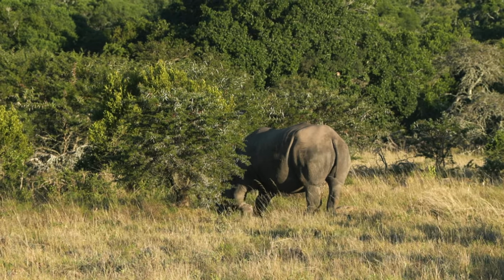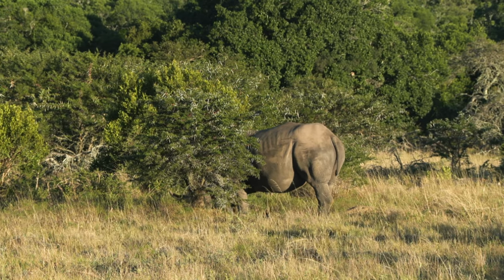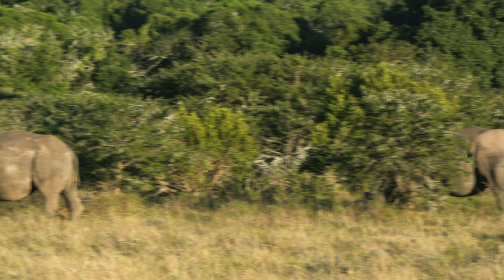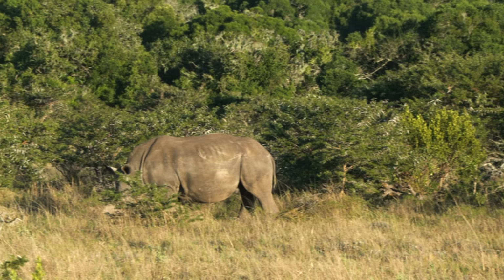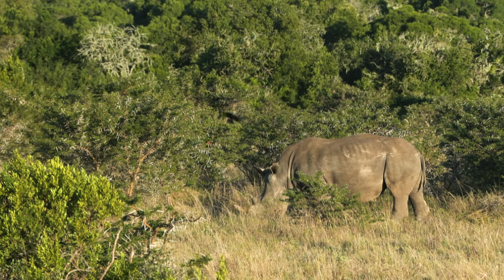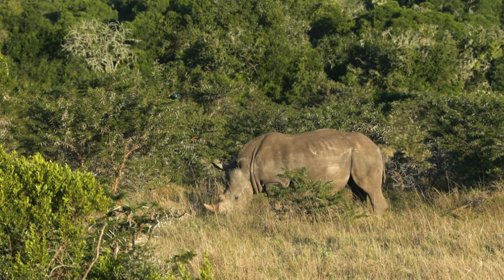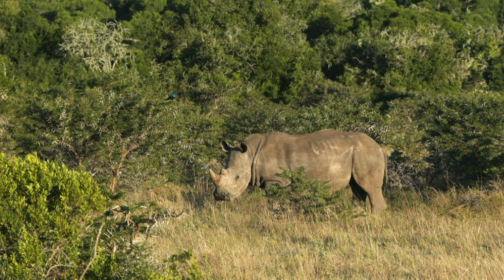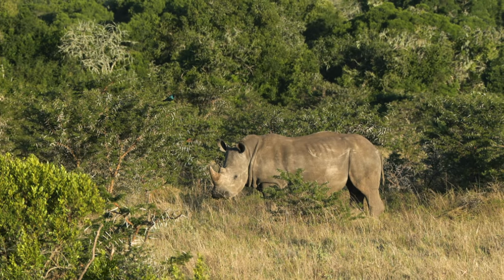And we've got some fork-tailed drongos. I thought I saw something that looked like a southern boubou, which would be very interesting if it is. And some Cape starlings. Some of you may know them as the Cape glossy starling, but the name is no longer the Cape glossy starling. It is now the Cape starling. And you can see one just sitting there above the rhino. Very, very beautiful iridescent colors.